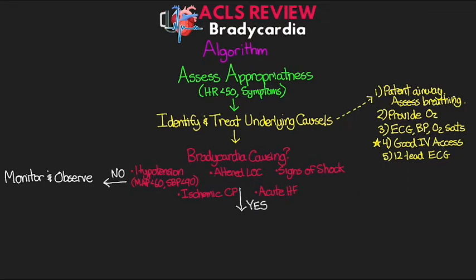Now, our very first intervention is going to be to administer a medication called atropine. And our dose here is going to be 1 milligram IV push. Now, the dose used to be 0.5 milligrams, but this was actually updated in 2020 by the AHA. So the new recommendation is 1 milligram. This dose can be repeated every 3 to 5 minutes for a maximum dose of 3 milligrams, which in this case is going to be 3 doses.